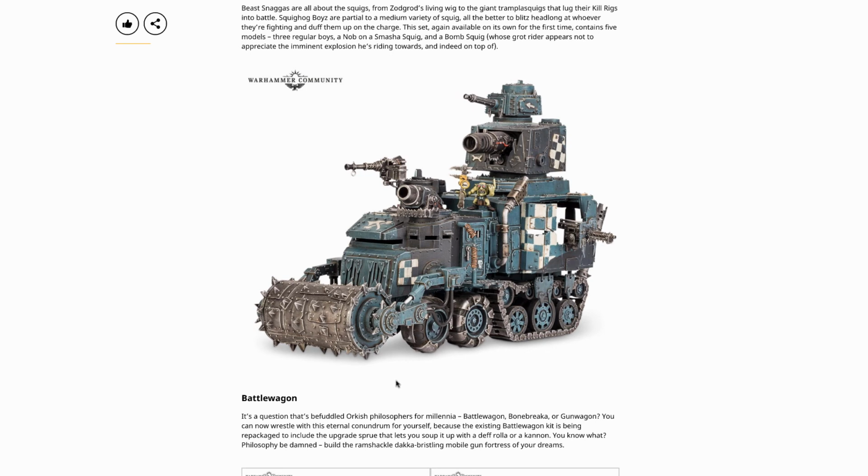So that's pretty awesome. That means you can pretty much do what you like. I guess before it didn't have those options, but now it does. So yeah, good and bad. It's going to be more expensive, but at least you have everything in the one kit. So that's kind of nice, right? Really cool, and I'm sure there'll be a lot of conversions.